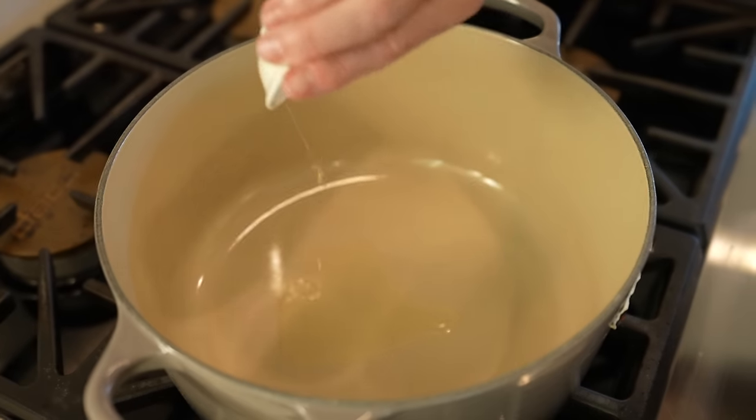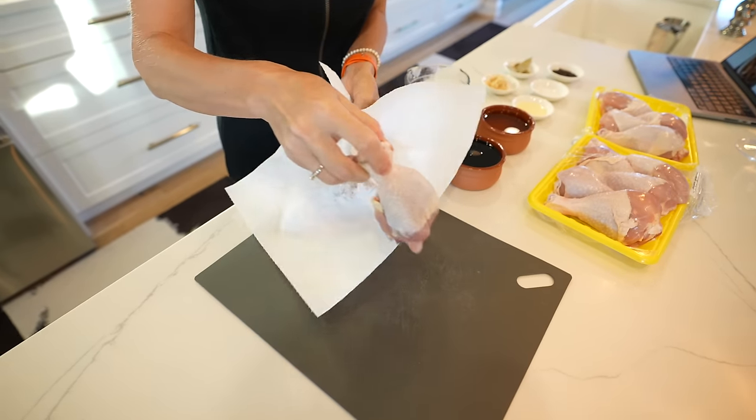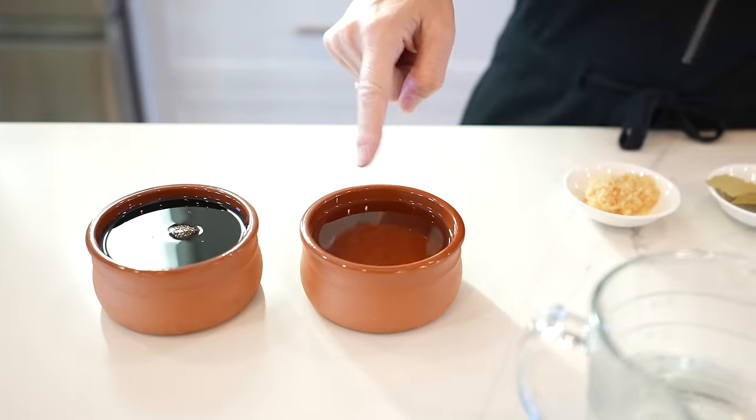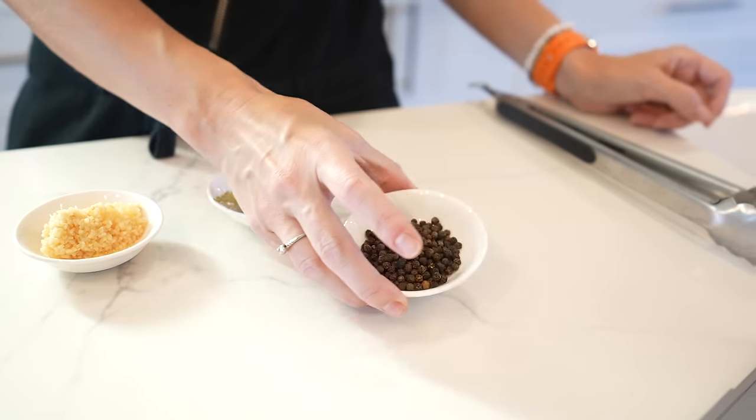Take the chicken, I put it in the pot with the oil at the bottom, seasoned it with salt on each side, patted it dry, and now I'm browning it on each side. So it's like a medium to high heat. Let me tell you the other ingredients. We have soy sauce, rice vinegar, water, garlic, bay leaves, peppercorn.